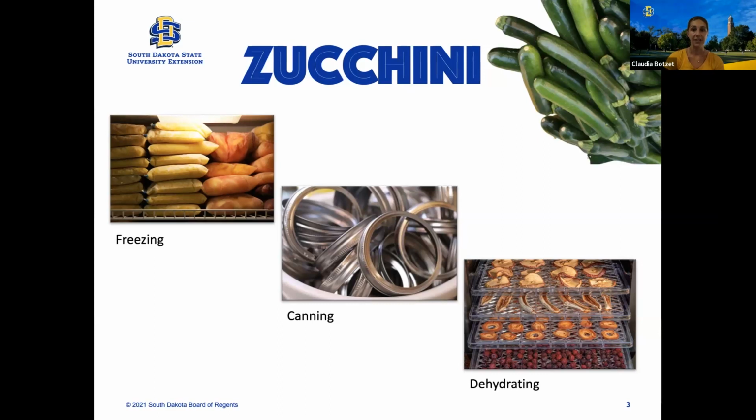And then for dehydrating, a lot of people do zucchini chips. So they'll slice them up, just in the hole, and then you want to blanch them before you dehydrate them because it helps bring out that color and help maintain its color while it's being dried. And it kind of just gives it a better product too. But then you can use a dehydrator or you can use an oven. Just kind of follow your manufacturer's instructions.